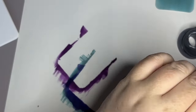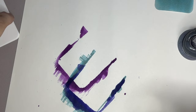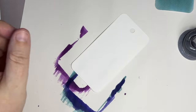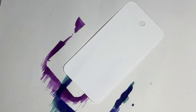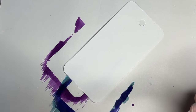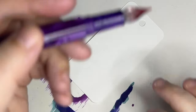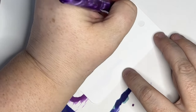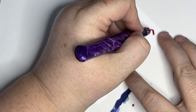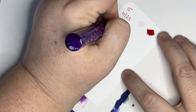Next up, we have P006, which looks like a fantastic red color. I feel like I can zoom in a little bit still. Ooh, this is nice. Looks like a nice standard red.